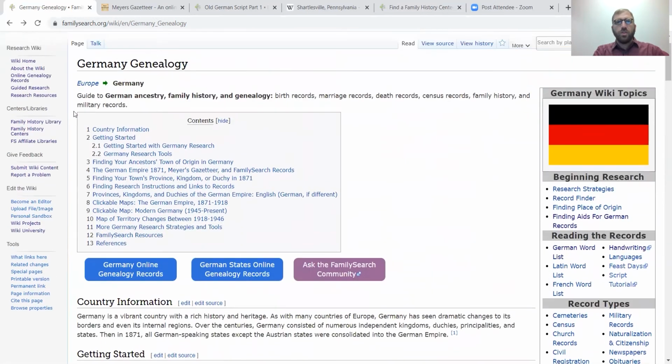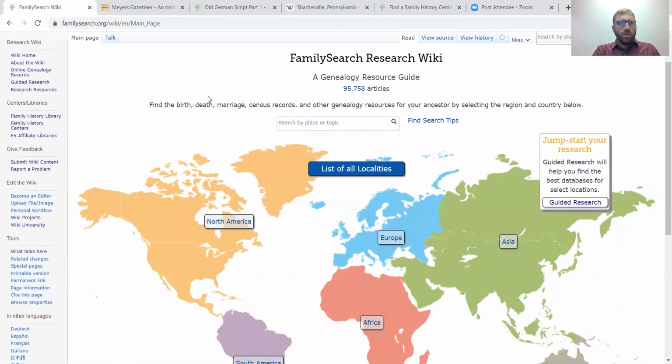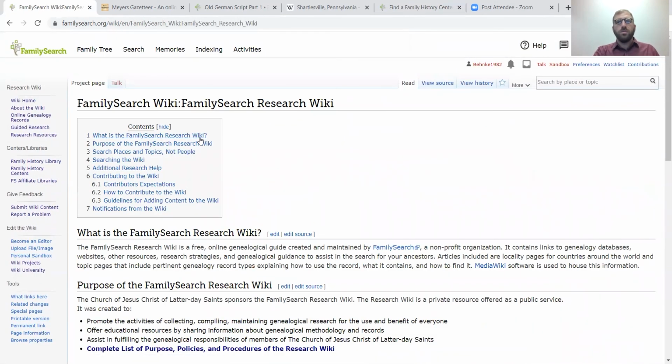And so if I just go back to the main wiki page, and look right here, this number right here, 95,000 research articles. That is a lot of information. So just know that if you come to FamilySearch, there will be this huge wealth of information that you will be able to sink your teeth into. And don't worry, it's going to be here. Take your time. I would really recommend watching a video or going to this About the Wiki page, because there's just so much information. And it is a little bit of a learning curve, but it doesn't need to be intimidating, since there are so many pages that just help you to break down the beast that is genealogical research.